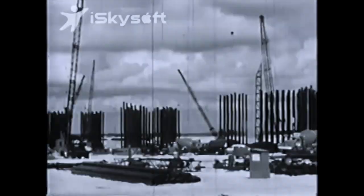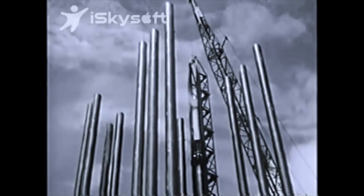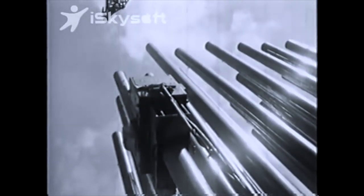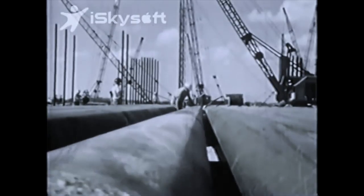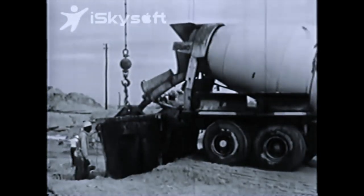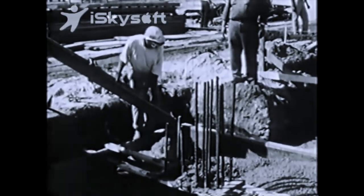To support the vehicle assembly building, a 52-story skyscraper which covers 8 acres, sand-filled tubular steel pilings were driven 160 feet to bedrock. Total length of the pilings, if placed end to end, would stretch 126 miles. The pilings were then capped with concrete, not only to support the building, but also to serve as an anchor, a safeguard against tropical hurricanes.